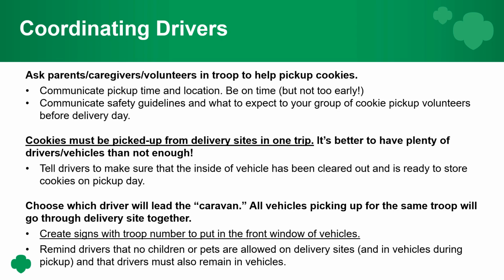You'll want to ask parents, caregivers, and other volunteers in the troop to help pick up cookies. Communicate the pickup time and location to them, and also remind them that they need to be on time, but not too early. Communicate safety guidelines and what to expect to your group of cookie pickup volunteers before delivery day. We're going to go over that information in just a few minutes.